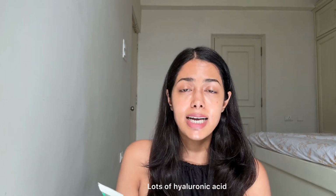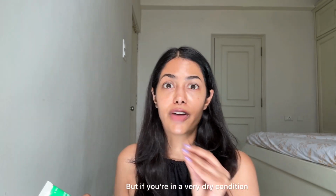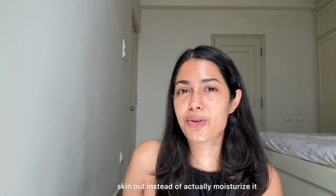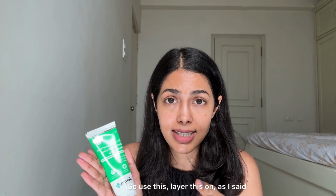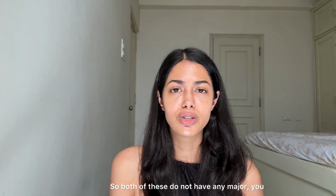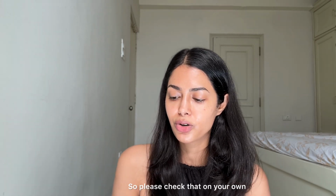Lots of hyaluronic acid. Remember, if you're using hyaluronic acid, excellent if you're in humid conditions, but if you're in a very dry condition, hyaluronic acid has the tendency to dry your skin out instead of actually moisturize it. So use this, layer this on, as I said, lots of water-based serums. So both of these do not have any major comedogenic ingredients, any ingredients that I think will cause a breakout. However, skincare is subjective, so please check that on your own.